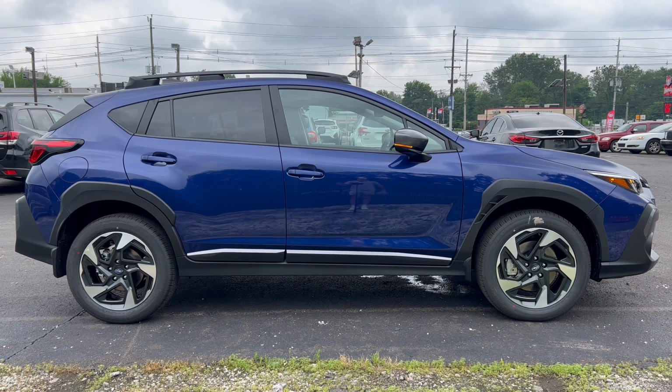Again, that Sapphire Blue Pearl, looking really good against the flat black around the wheel wells and along the bottom of the vehicle. Really like how it looks. Let me know what you think about this color. I'd be interested to hear from you.